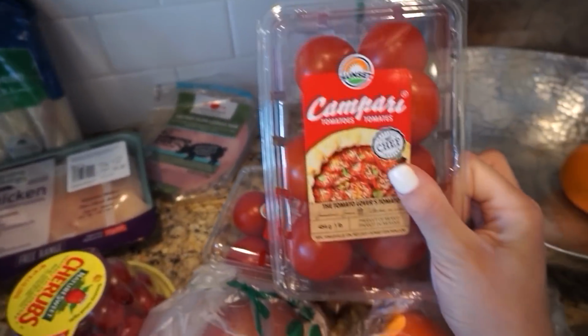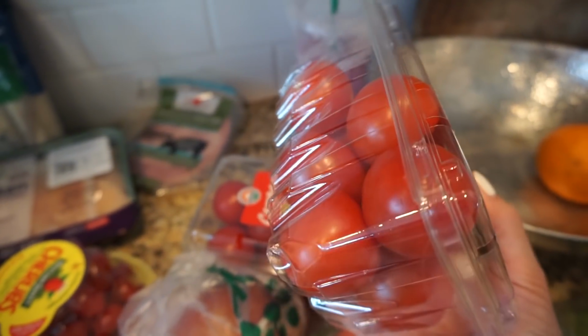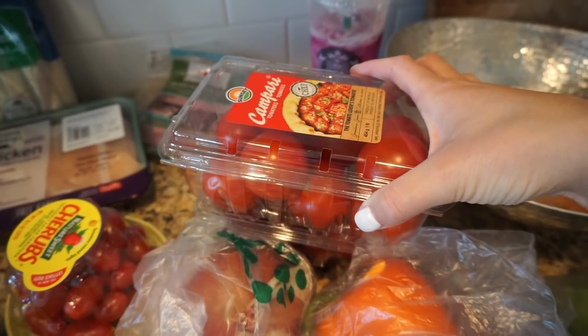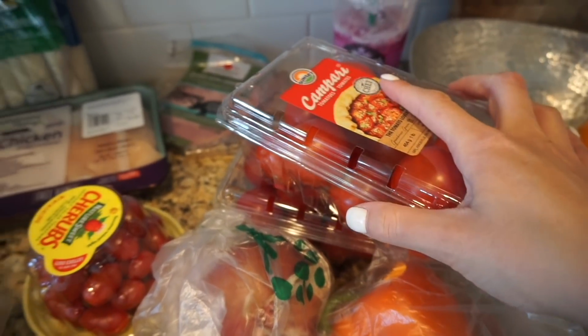These are my pregnancy obsession. These Campari tomatoes. We have these like every night with dinner. I just cut them up and I quarter them. I throw some salt and olive oil on them, or sometimes just as a snack throughout the day or to go with lunch. I cannot get enough tomatoes.